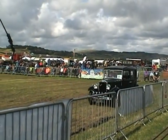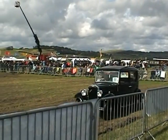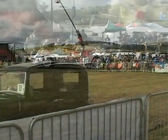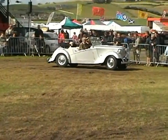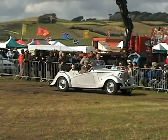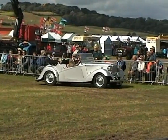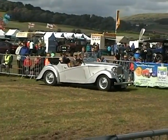Next one up, very desirable motor car here with the Alvis, just post-war. Built in 1948, manufacturers in Coventry. Pre-war, they produced a whole range of sporting and fast touring cars. And here was the post-war example.